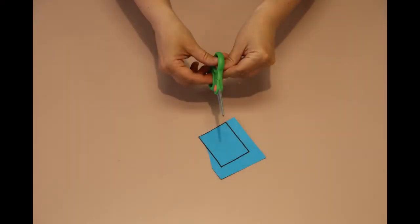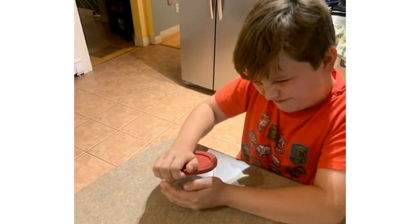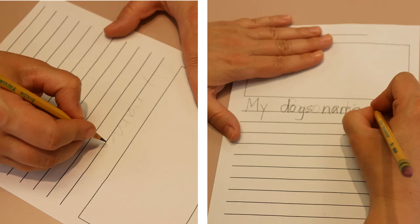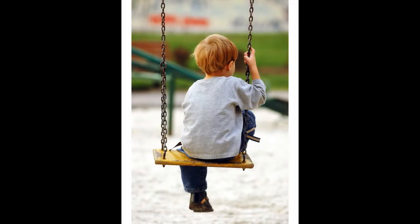Other examples of weak hand strength include switching hands when using scissors, not being able to open containers, not putting enough pressure on the pencil when printing or erasing, and avoiding climbing structures or monkey bars on the playground.